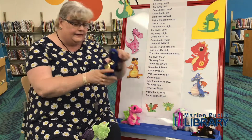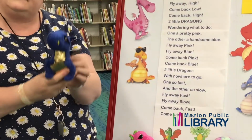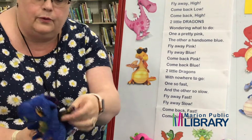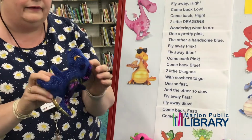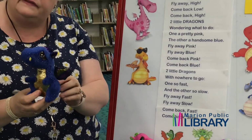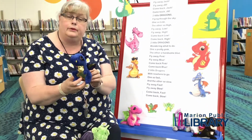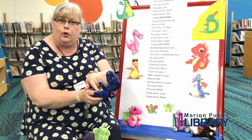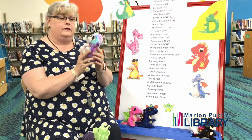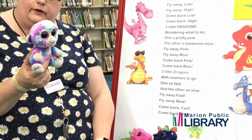Well, what about this one? Is this a dragon? I think it is. We've got the wings and the tail. And it's a very shiny, pretty dragon, isn't it? What color is this dragon? Blue, yes, with gold on it. Wonderful. Okay. What's this little fellow?